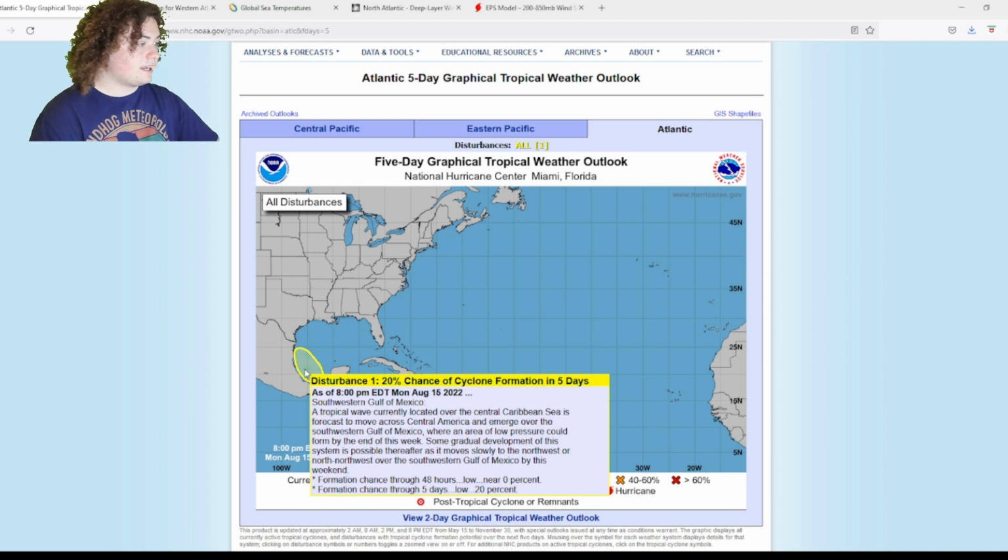20% chance of cyclone formation in the next 5 days. The other two had 10%, so we now have a 20% chance. That chance is either going to stay the same, go up, or go down. It's too early to really tell how strong it'll get at this point, but let's go ahead and read this. A tropical wave located over the central Caribbean Sea is forecast to move across Central America and merge over the southwestern Gulf of Mexico, where an area of low pressure could form by the end of this week. Some gradual development of the system is possible thereafter as it moves slowly to the northwest or north-northwest over the southwestern Gulf of Mexico by this weekend.